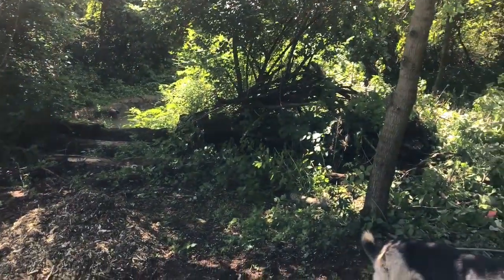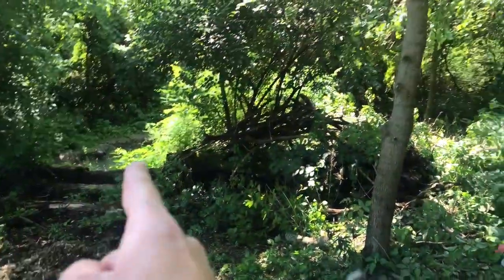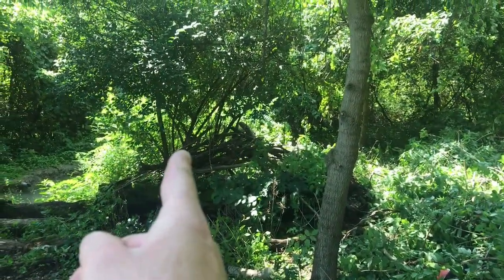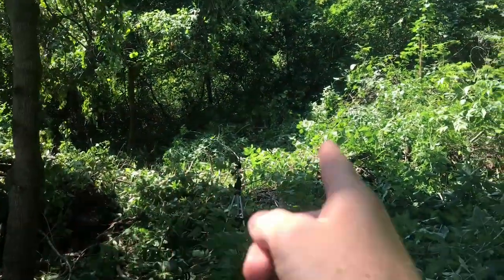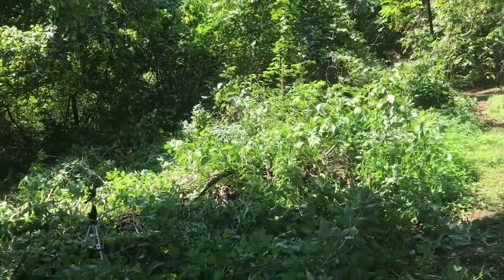All right, so we've been working at it now for about 40 minutes, I'd say, and got most of it done. A lot of vines makes it tough, but I'll go ahead and show you what all we did. So there's the pond. I got that shrub there. I don't know if I'm going to take it out or leave it. I'll probably take it out. But then all this is now pretty much open.